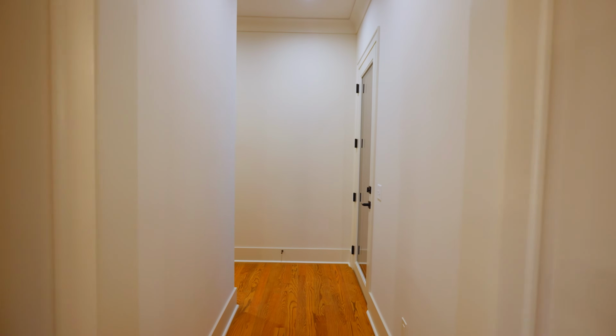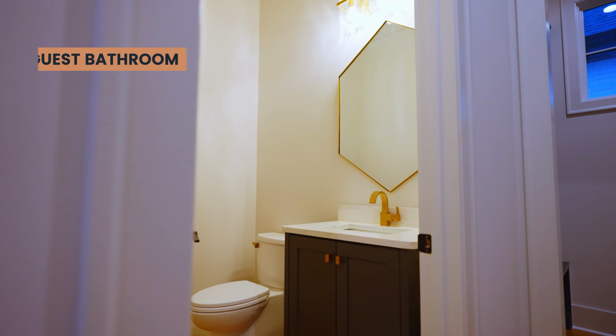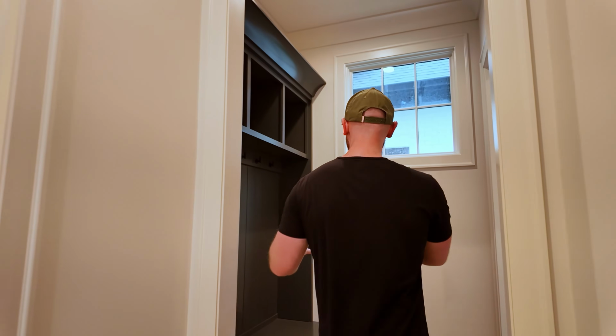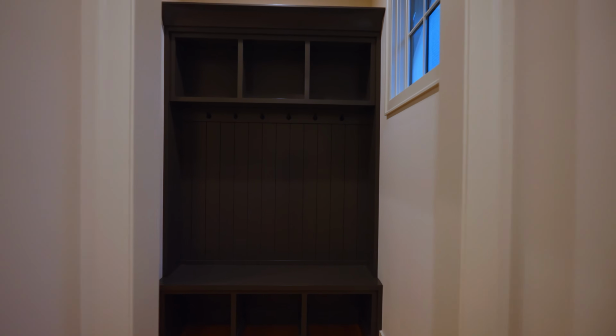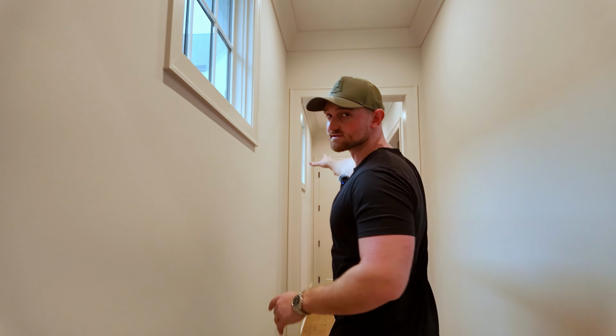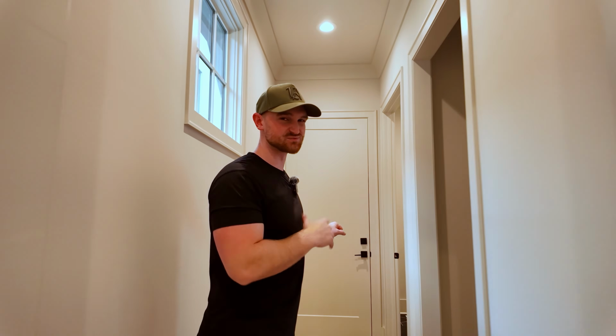So kitchen, formal dining. We go here to this hallway. Here's another access point to that outdoor space. And then here is going to be your guest bathroom once again. Again, it's hidden from all of the main living space, so you can have a little bit more privacy. That's a nice feature. And we have a place to store your shoes and your coats and other things when we come from the garage. So when you enter the home, your garage is going to be at the end of this hallway, and your laundry is also going to be right here as well.